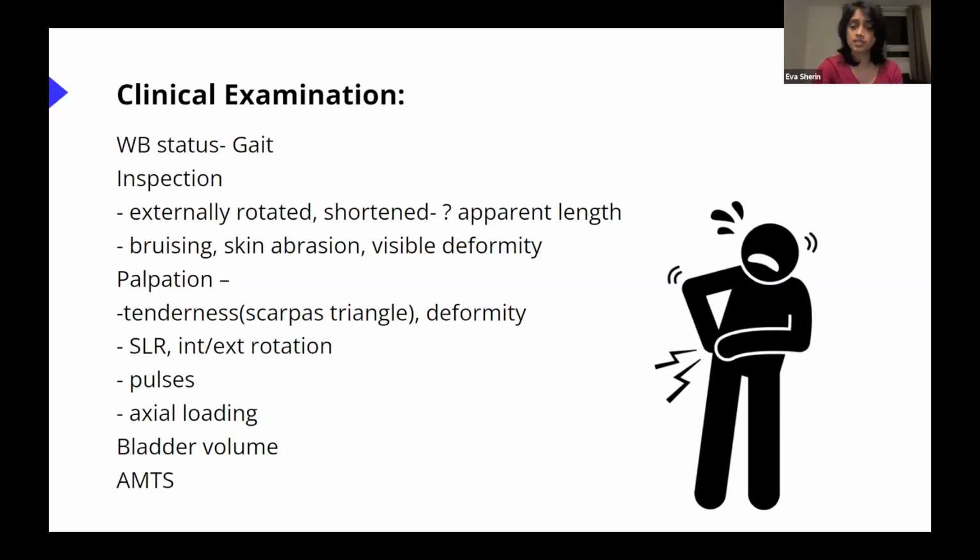AMTS is not something that you clinically examine, but I'm not sure if you're aware of the mental assessment. This is basically just to decide what kind of surgery you can apply for the patient. If it's going to be a hemiarthroplasty or a total hip replacement, you basically decide based on your AMTS score.